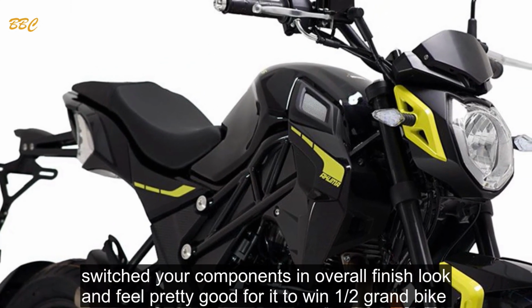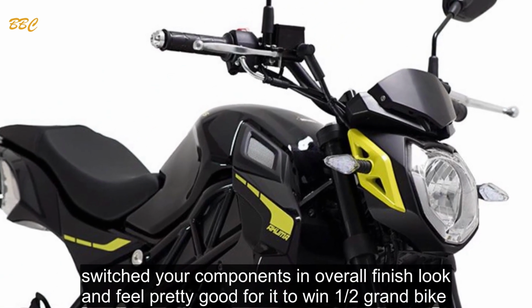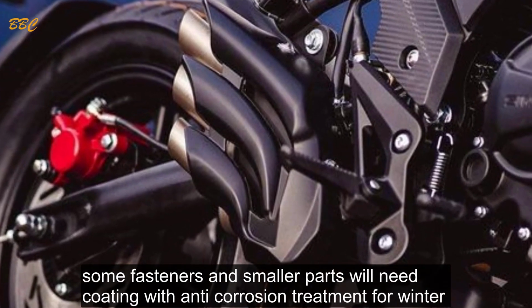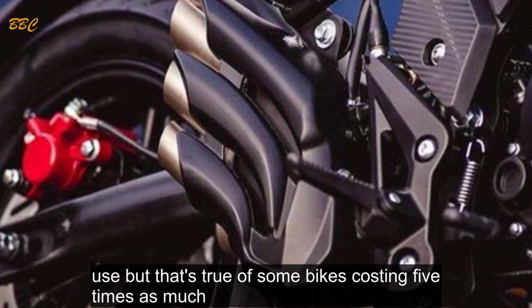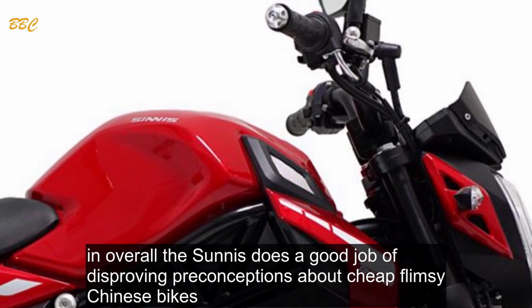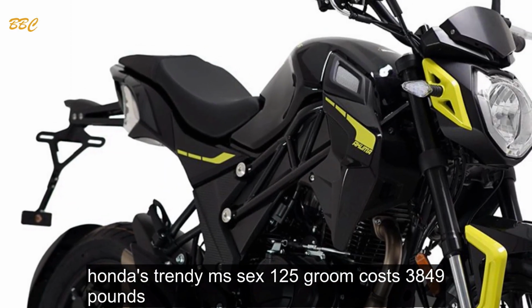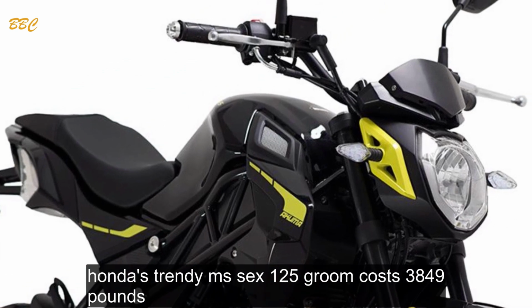Switchgear, components and overall finish look and feel pretty good for a 2.5 grand bike. Some fasteners and smaller parts will need coating with anti-corrosion treatment for winter use, but that's true of some bikes costing 5 times as much. And overall the Sinis does a good job of disproving preconceptions about cheap, flimsy Chinese bikes. Honda's trendy MSX125 Grom costs £3,849.